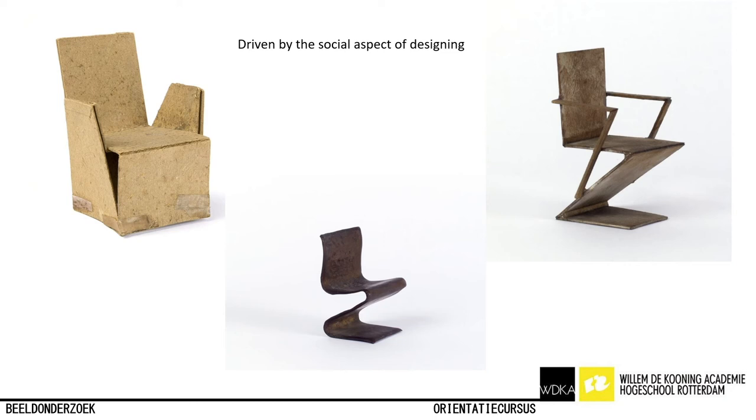What I want you to point at as well is that for your portfolio, sketches are important, but do not forget that 3D sketches, like these little 3D models that you can make out of paper or cardboard, add a complete new range to your portfolio. So don't forget sketching in 3D as well.